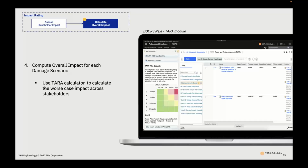So that gets us to calculating the overall impact. When I mentioned the SFOP impact for each of the damage scenarios, those are individual values, and typically you would have one SFOP for, let's say, the OEM, and one SFOP from the perspective of the stakeholder road user. But the overall impact, considering all the stakeholders, needs to be calculated.